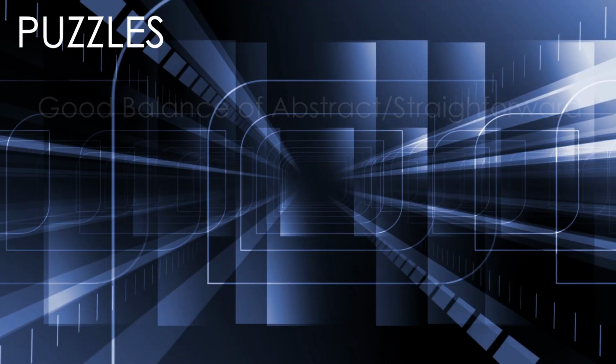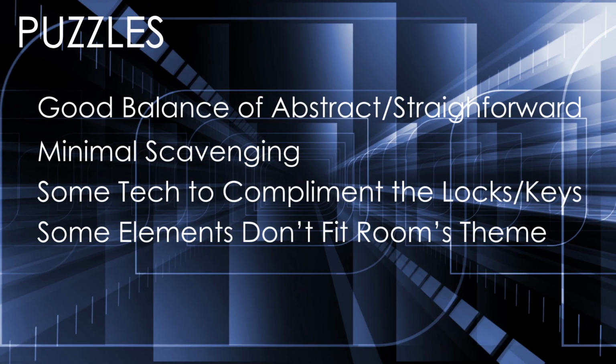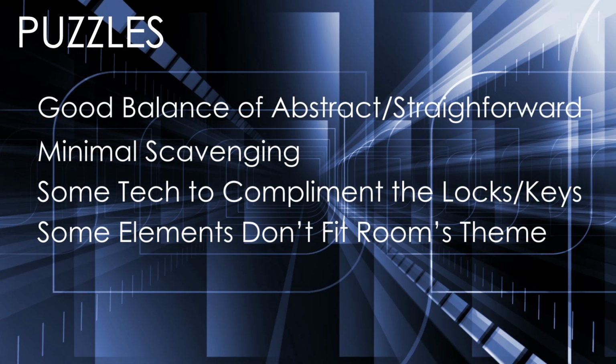I really highly recommend it to those people who love set design and that's what really brings you into the escape room. You have to check it out for that alone. From a puzzle design standpoint, the room is very well done. I appreciate that there's both straightforward as well as abstract puzzles in that room.